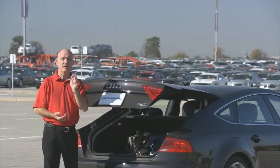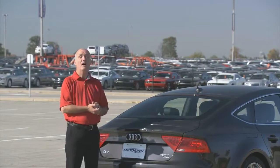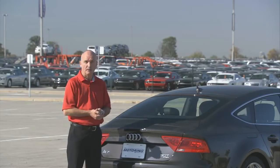The one thing that disappointed me, and believe me, this did disappoint me, because of that very fast rear window, this car could do with a rear wash wiper.